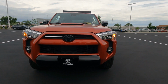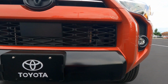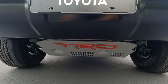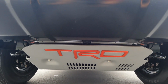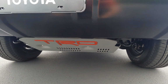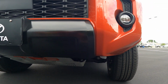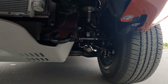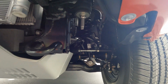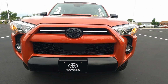And then you do have a matte black finish on the lower part of the bumper and the mesh grille there. And then down underneath on the Venture Edition, you pick up the TRD heavy-duty aluminum skid plate to add to the style, and I think that looks great with the Barcelona red. Here's a quick look at your suspension from up underneath here as well. And there's a tow hook up front and a tie-down hook.